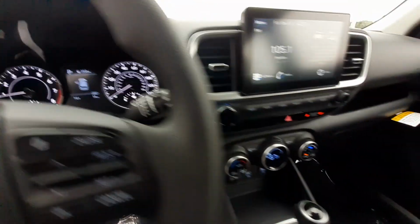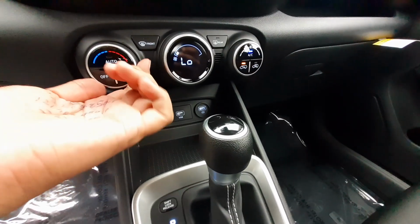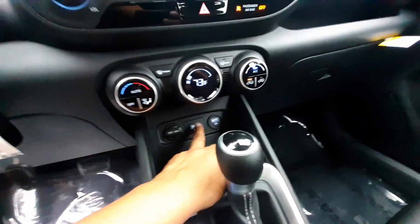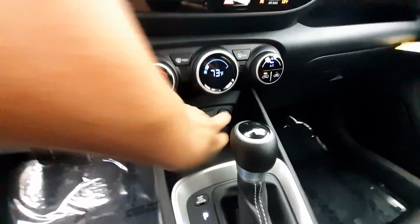And beyond that, my favorite part of the SEL is that you do have the digital climate control. So set the temperature here. If you want to set it at 73 degrees, it'll be at 73 degrees, which is phenomenal. Again, you have a USB, another USB charger, and you do have a little 12 volt.